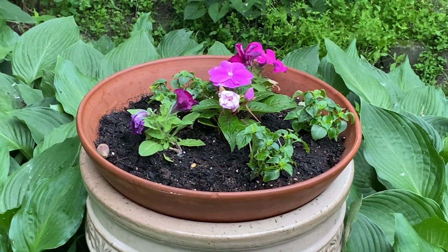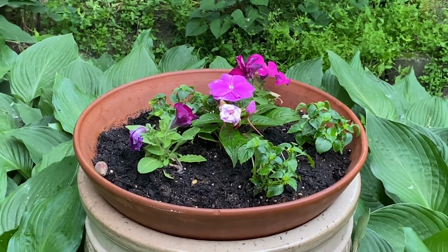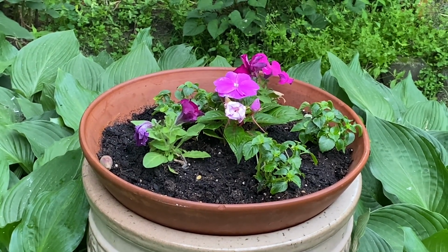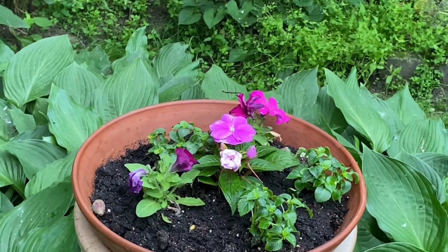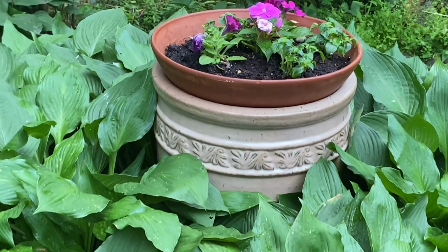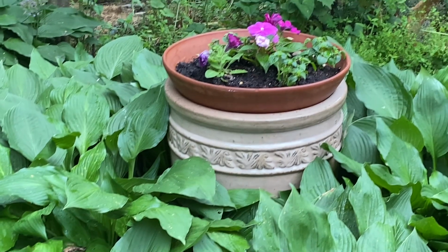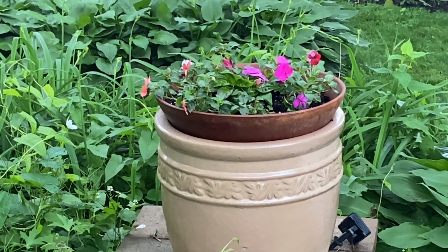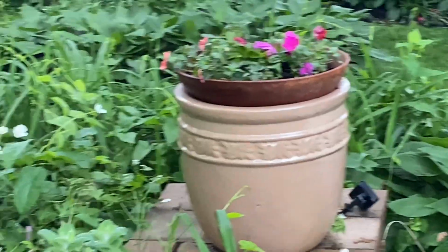I did change out this container and I put a Guinea's impatiens, some regular impatiens, and also some petunias. And I love this color combination here. I am looking forward to seeing it fill out and look very pretty here amongst the hostas. I finally updated this container and it is filling out nicely, and it's going to look really good for the season.